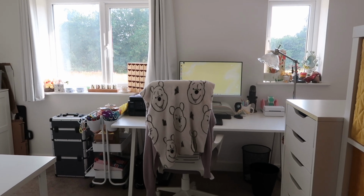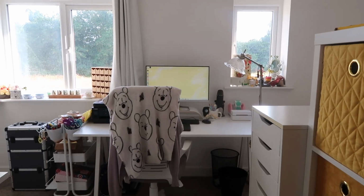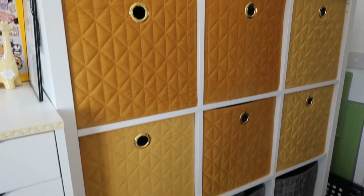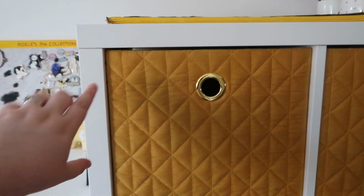So this is now the view when you walk in to the office. It's not too different, I don't think, or maybe it is, I'm not 100% sure. So this is the storage unit. It has been flipped around the other way, and I bought some more boxes to go in the rest of the cubes. These boxes fit perfectly.